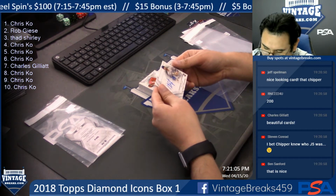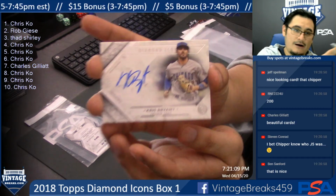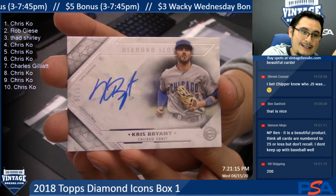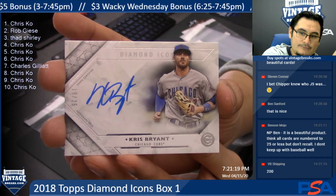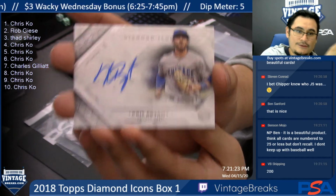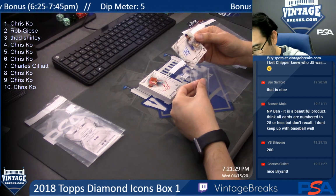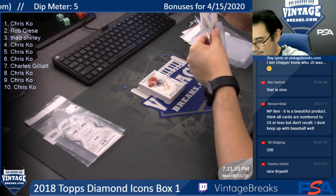How about 19 of 25, Chris Bryant auto. Nice hit there, Thad. 19 of 25. Chicago Cub. It's a Cubby. That is spot three.